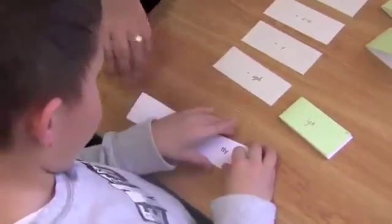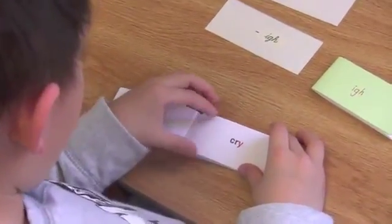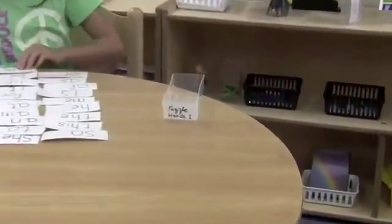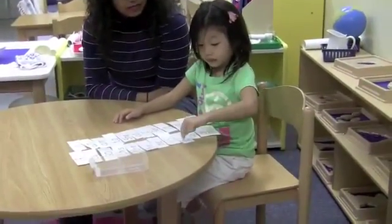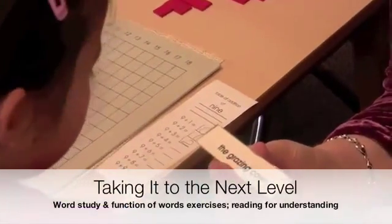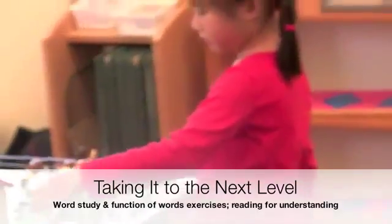Here, a boy is reading phonogram booklets, isolating all the different ways the sound I can be written in English. At this point, we also introduce puzzle words, high-frequency words with irregular spelling that children need to learn to recognize to become fluent readers. Once our students have a solid grounding in reading and writing, we keep challenging them.